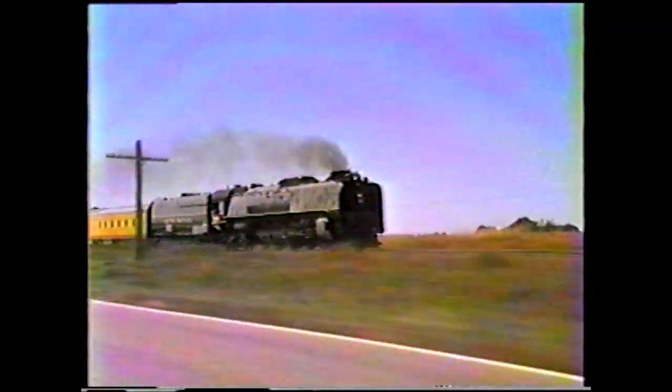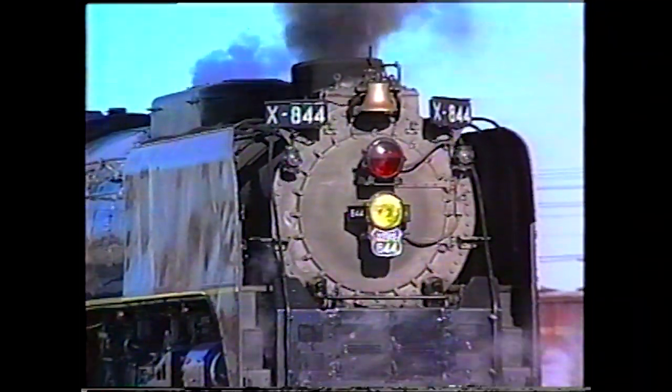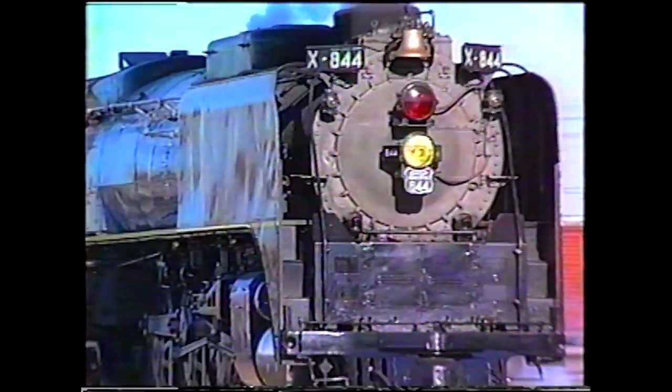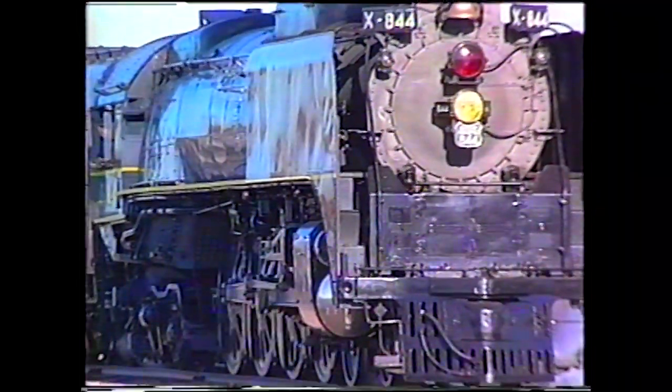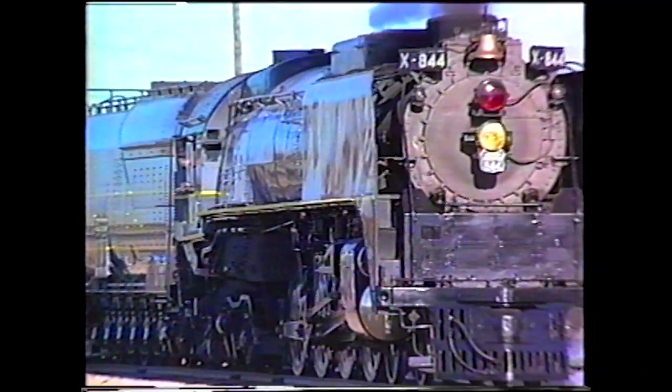In 1984, the engine traveled to New Orleans to become a part of the Union Pacific's display at the World's Fair. In 1987, the steam crew and a few members of the 3985 Restoration Committee painted the 8444 in two-tone gray. This was the color of the post-war passenger trains of the 40s and early 50s. Then, in 1989, the GP30 diesel, which carried the 8444's original number, was retired. And at last, the number 844 was once again returned to its rightful owner.